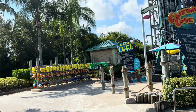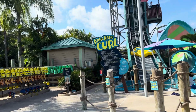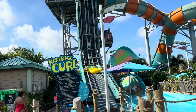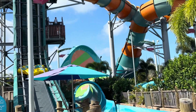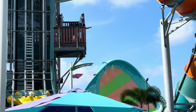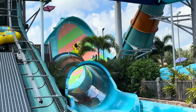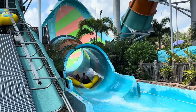Now it looks like once you have staked out your place at the wave pool, got your seat and everything, one of the most popular rides everyone's gonna flock to is the Cara Cara Curl here, which is one of those raft rides that goes up that colossal wall, giving you an awesome amount of air time. And 4 people can go into a raft at once. So that's the Cara Cara Curl over here, one of the newer rides.